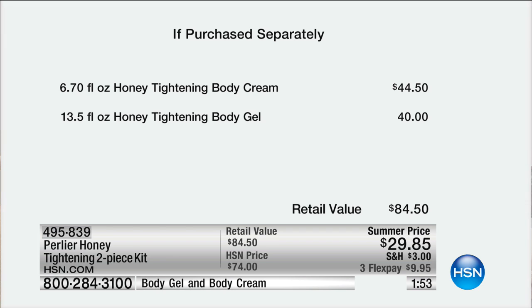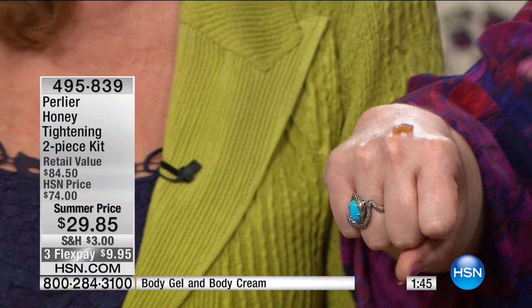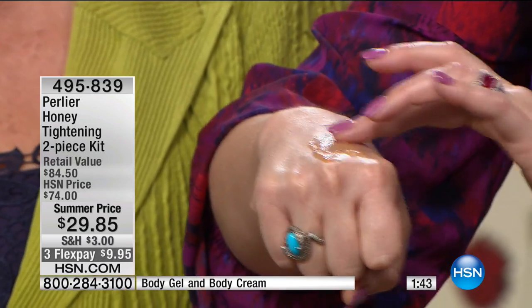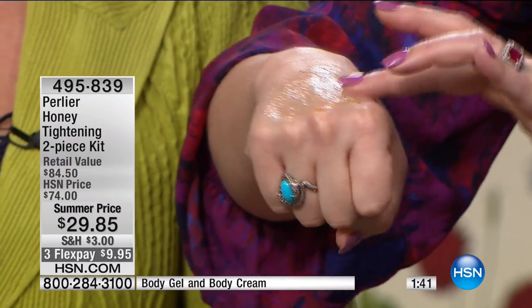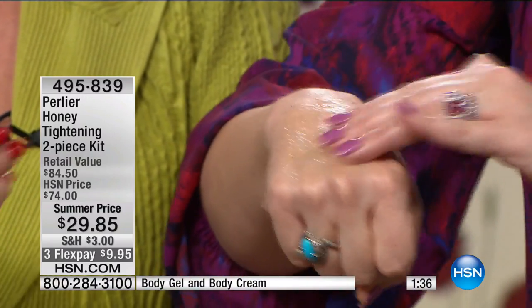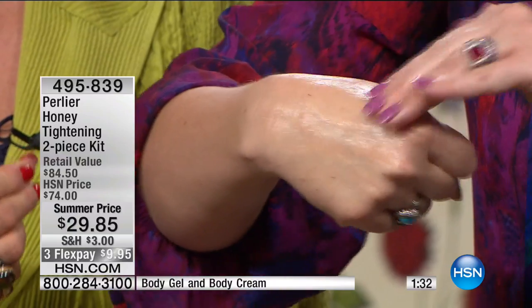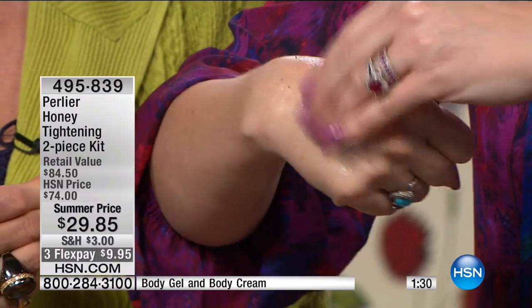This is not a body gel. I want you to feel and touch. Talk about how this is going to tingle. So why do we call it a body gel? We call it a body tightening gel, and it's also a scrub. There's coffee, but there's also apricot seed powder in there. What you're feeling as you're exfoliating your skin is that wonderful scrub within the apricot seed powder.